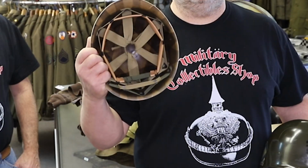We got in a bunch of helmets and helmet liners. The interesting thing about the helmet liners, like this one, is that it was reused in the 1950s with the Civil Defense Auxiliary Police. So it appeals to the civil defense collectors and Cold War collectors, as well as being a really nice unissued World War II liner. We got some later ones.